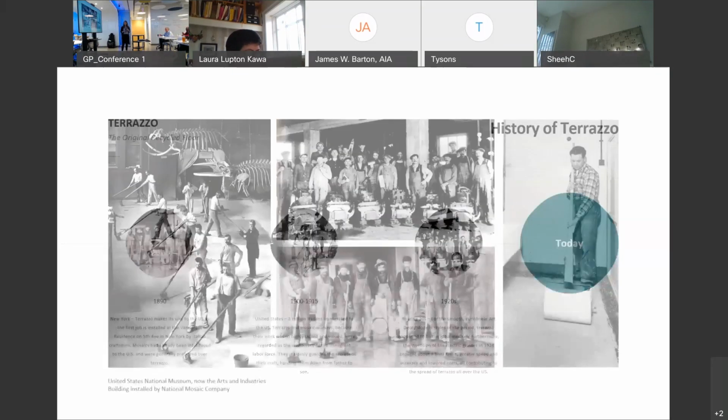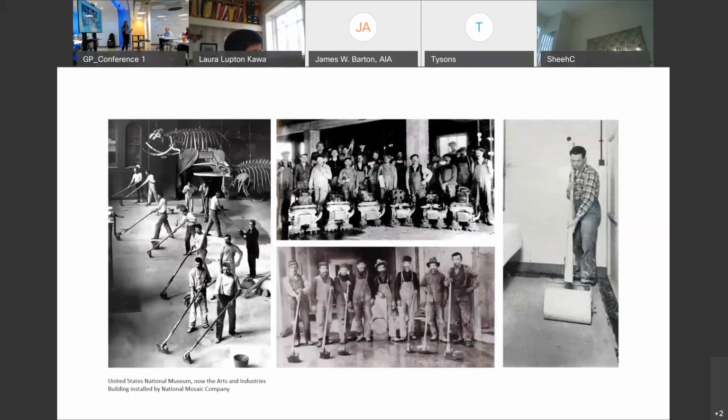What started happening in the 20s, though, kind of changed the game for terrazzo. Prior to the 20s, terrazzo was hand ground using stones on a stick, or galeros as they were called. You can imagine how difficult and labor intensive this was. But what happened in the 20s? The invention of the mechanical grinding machines.